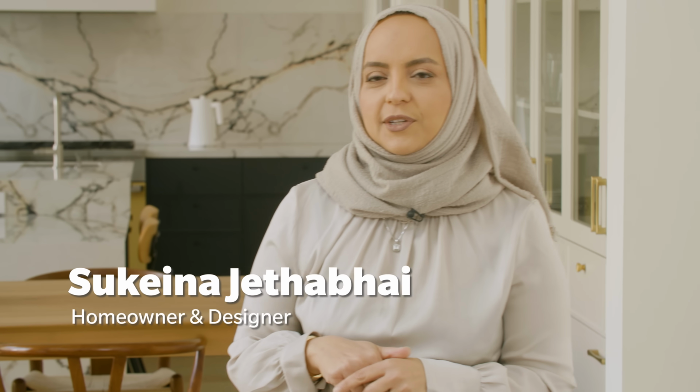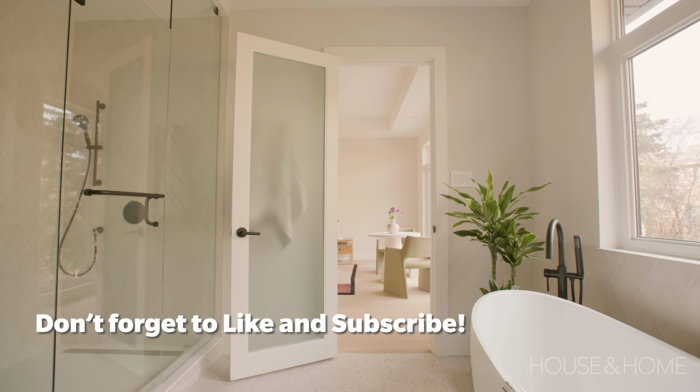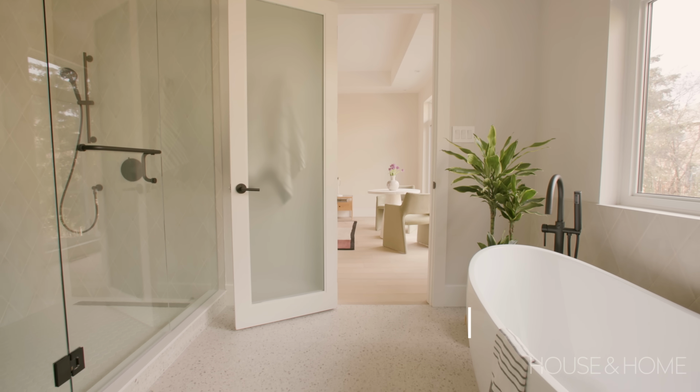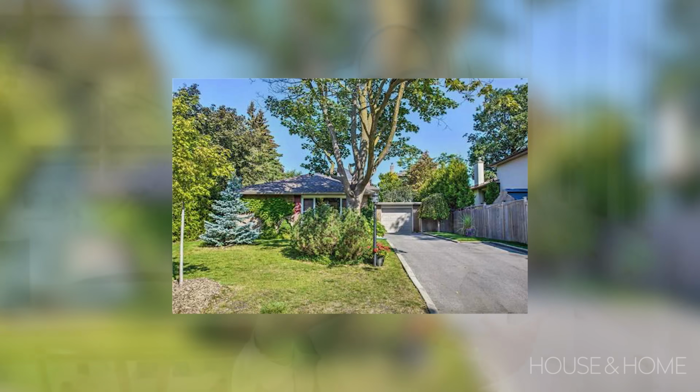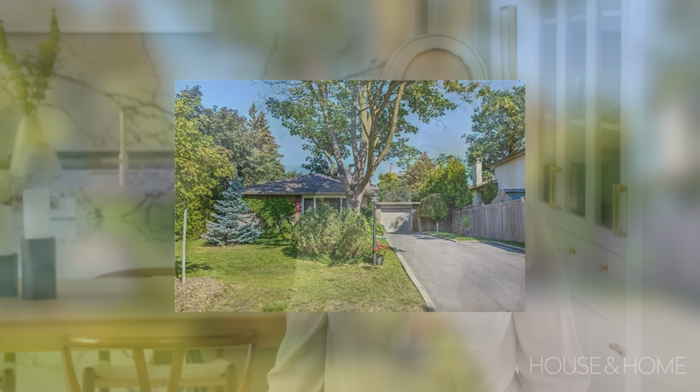So about 4 years ago, my family and I moved from Vancouver, BC. We're a family of 6. So I have 3 kids, my husband and my mom living with me. And so when we moved here, what we did is we went looking for properties. We saw this bungalow and we thought, okay, this has got good potential. I mean, the lot size is pretty decent for our family.